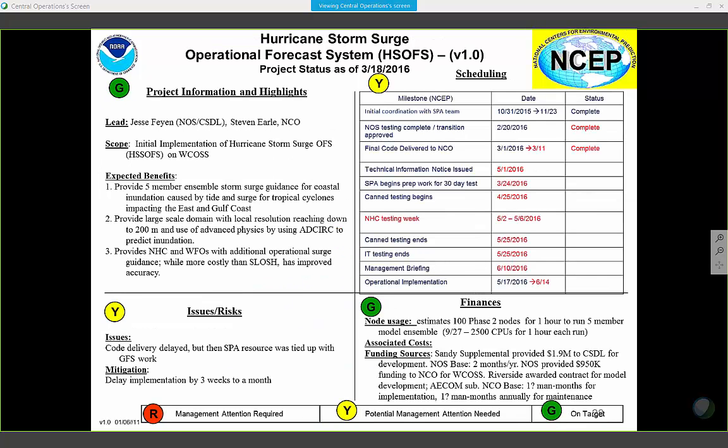So that brings us to HSOFS. This is the new NOS storm surge. We have this code. This slipped a quarter. It was only about a 2 to 3 week delay, but it slipped into the next quarter. So we have the code in hand, starting to work it, and we hope to implement in June.